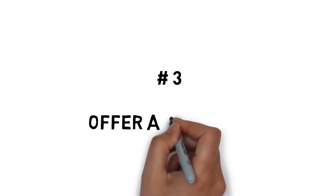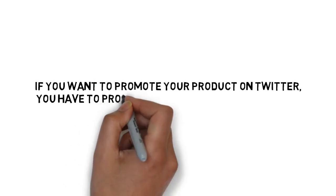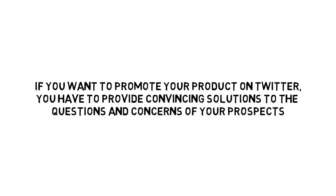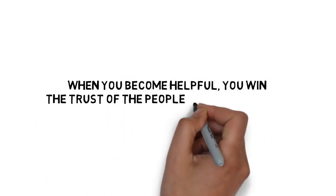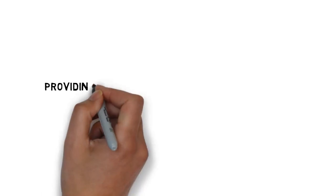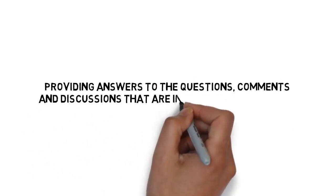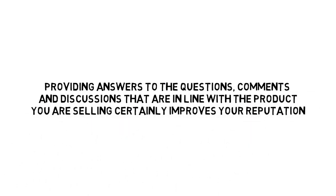Tip number 3. Offer a solution. If you want to promote your product on Twitter, you have to provide convincing solutions to the questions and concerns of your prospects. When you become helpful, you win the trust of the people, and it also helps you attract a lot of people. You have to establish your presence. Providing answers to the questions, comments, and discussions that are in line with the product you are selling certainly improves your reputation.